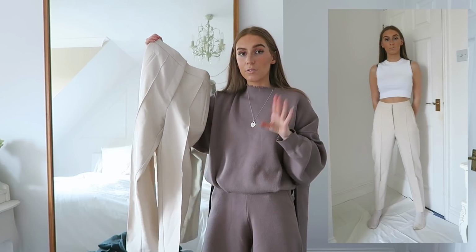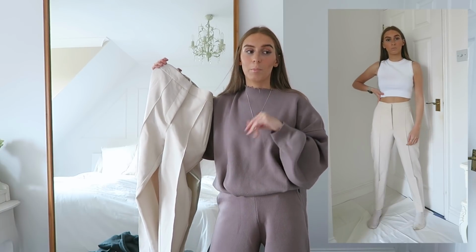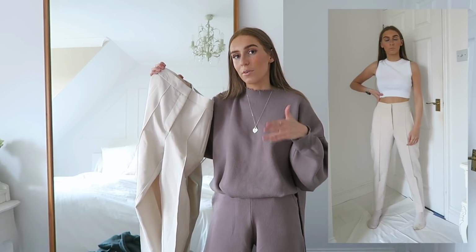They are very much the kind of trousers that are on trend at the moment, sort of masculine style. Zara has so many different ones of them. Yes, I've ordered a lot of them, but am I going to stop? No, because I love them and I'm going to keep showing them to you.